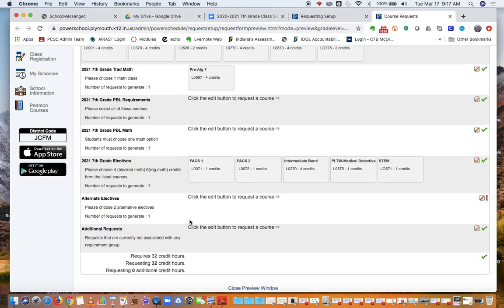So now I come down here to the bottom, it says requires 32 credit hours, requesting 32. I'm good to go because I reached that number of 32. But I'm not done yet because I have to choose some alternative electives. These are classes that I would be okay taking if I don't get some of my other electives.